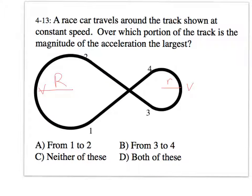So if I think about acceleration, because the question is when is the acceleration the largest, a equals v squared over r, correct? So if a is v squared over r and v is the same for both of them, this part's staying the same, so whichever one has the smaller radius is going to end up with a higher acceleration. So the smaller radius would be this position here from 3 to 4, okay? And so that's going to be my answer, is from 3 to 4, which would be letter B.